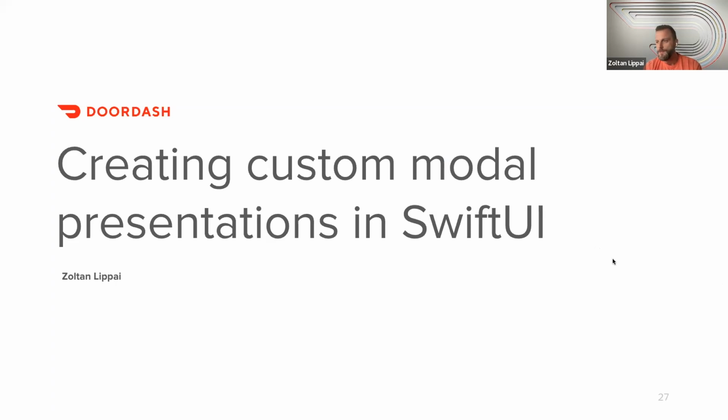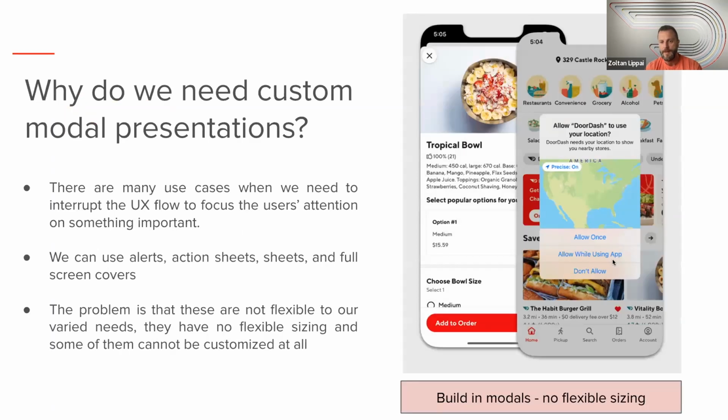And I want to pick up where Cary has finished, with a focus on one particular area: modals and presenting custom modal content. Sometimes you need to present a modal to interrupt the UX flow on a side check or something that's important that requires the user's attention. And SwiftUI only gives you a very limited tool set. It gives you alerts, action sheets, and full screen covers.